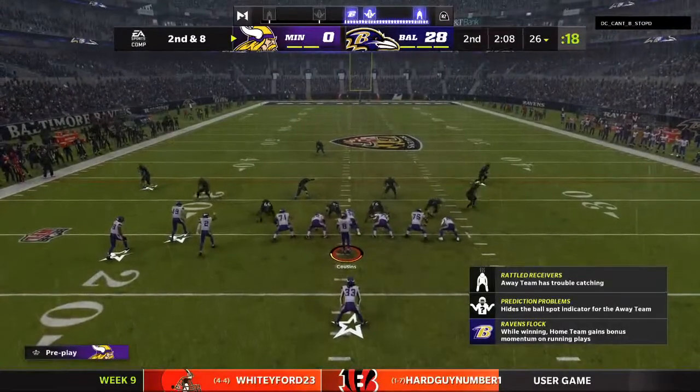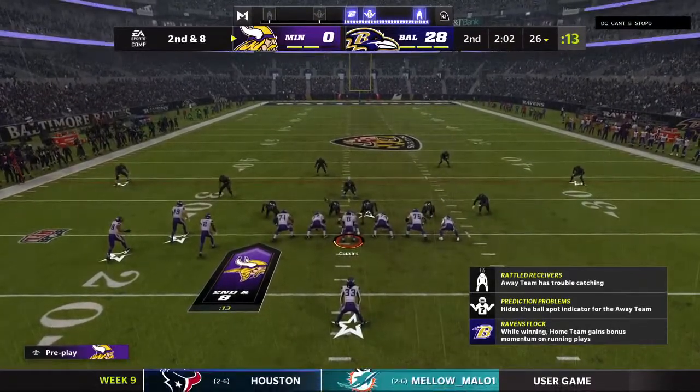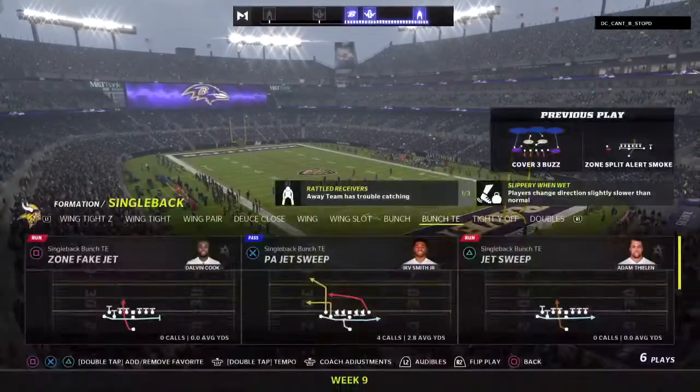The last run got a couple. Here's 2nd and 8. And we've hit the 2-minute mark in this first half of action.